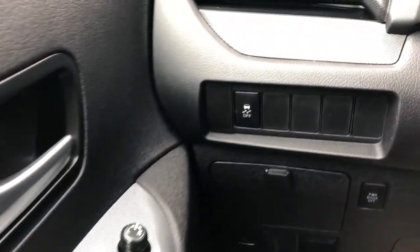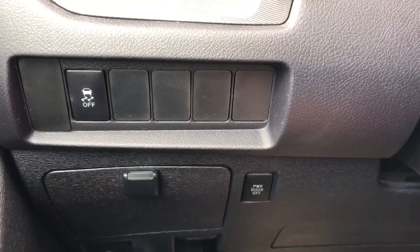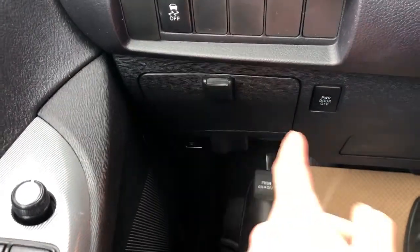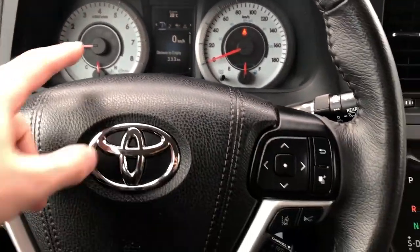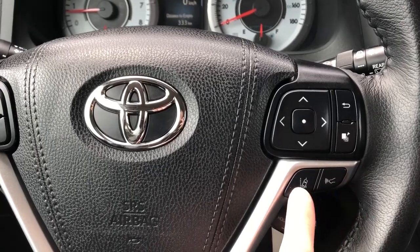Moving off to the left of the steering wheel, we have our traction control, as well as our power door on or off for the rear. One thing I missed actually was the storage compartment with coin holder just off to the side of the power door. Then we have our gauge cluster with screen in the middle and digital speedometer. Controls for that screen are found off to the right side of the steering wheel. We also have our front collision alert and lane departure warning.